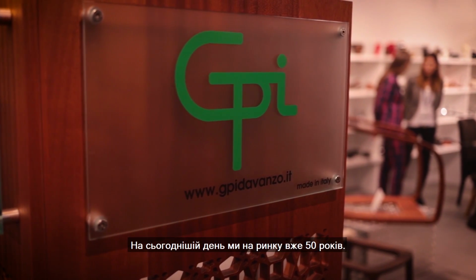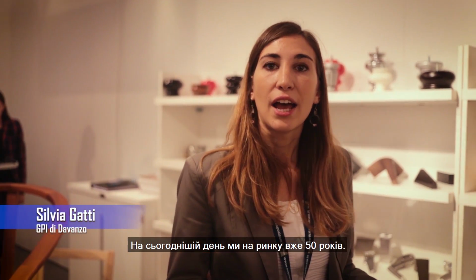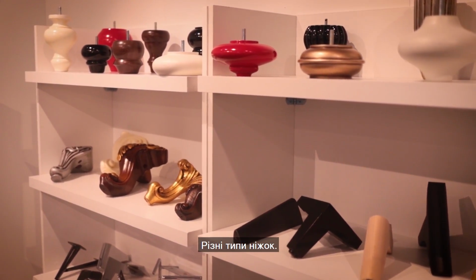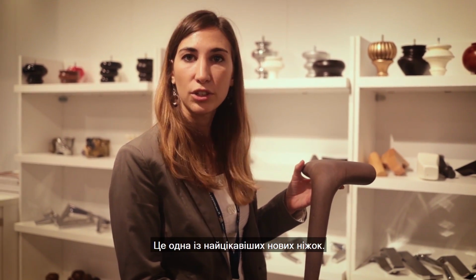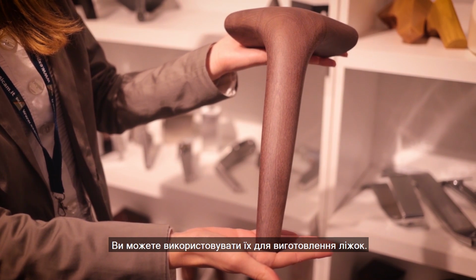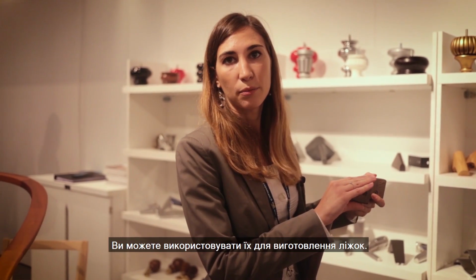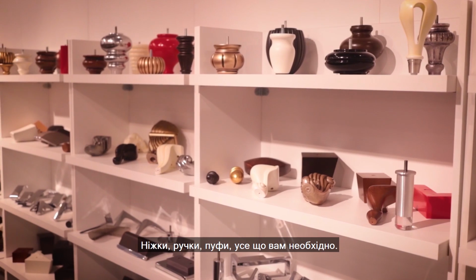So we are in the market now from 50 years, and in the last years we have introduced also a new machine, a 5-axis CNC machine, in which we can produce also brand new items such as poof, basement, and other types of feet. This is one of the most interesting new feet. There is this shape, and you can also have the stringers in order to produce a bed. Feet, handles, poof, whatever you need.